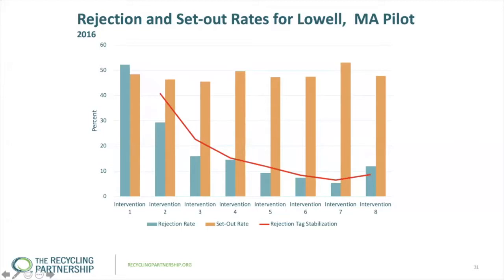So this chart here shows that by the third intervention, our tagging rate drops to a relative low, and it roughly stays pretty stable and pretty low throughout the remainder of all interventions, right? And we're finding this across the board.